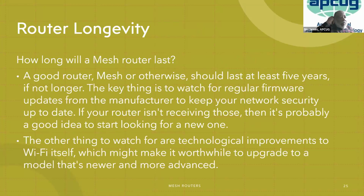So the question about router longevity: how long will a mesh router last? Well, a good router, mesh or otherwise, should last at least 5 years, if not longer. And the key is to watch for the regular firmware updates from the manufacturer to keep the network security up to date. If your router is not receiving these, then it's probably a good idea to start looking for a new one.